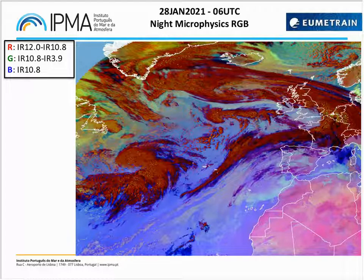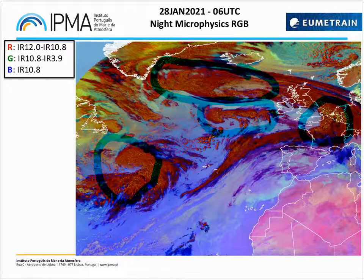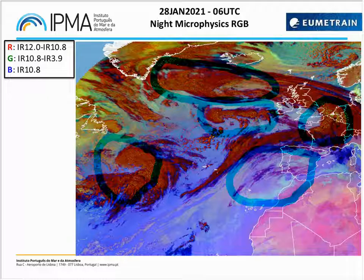So this is the night microphysics image at 6 UTC, and another way to see quite clearly the thick cloudiness within these frontal systems, very thick. Let's change the color. So this one here, also this one here, and of course, we see this thick cloudiness. But over Iberia and northern Africa, with some areas with low water clouds here, with some patches of cirrus with this dark blue cloudiness, is upper level cloudiness.